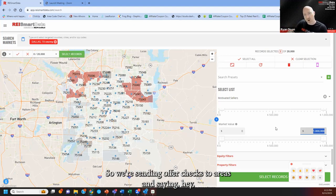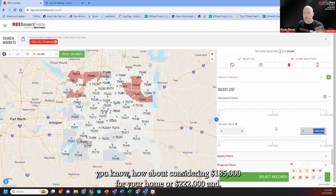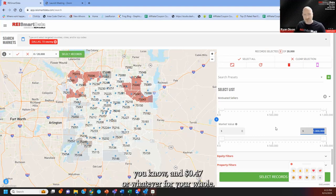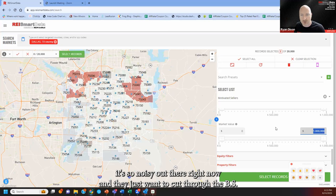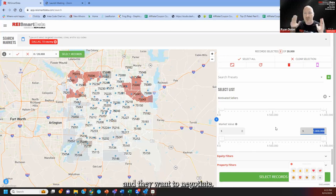So we're sending offer checks to areas and saying, hey, how about considering $185,000 for your home or $222,000 and 47 cents or whatever for your home, right? Because people are responding to that more. Why? Probably because it's so noisy out there right now. And they just want to cut through the BS and they want to negotiate. So you get more calls if you do it. And a lot of our clients like that.